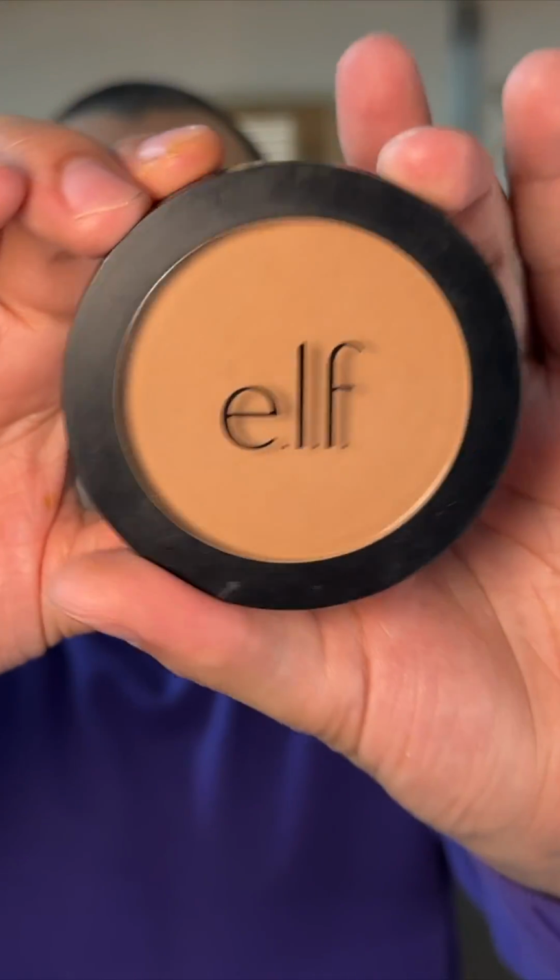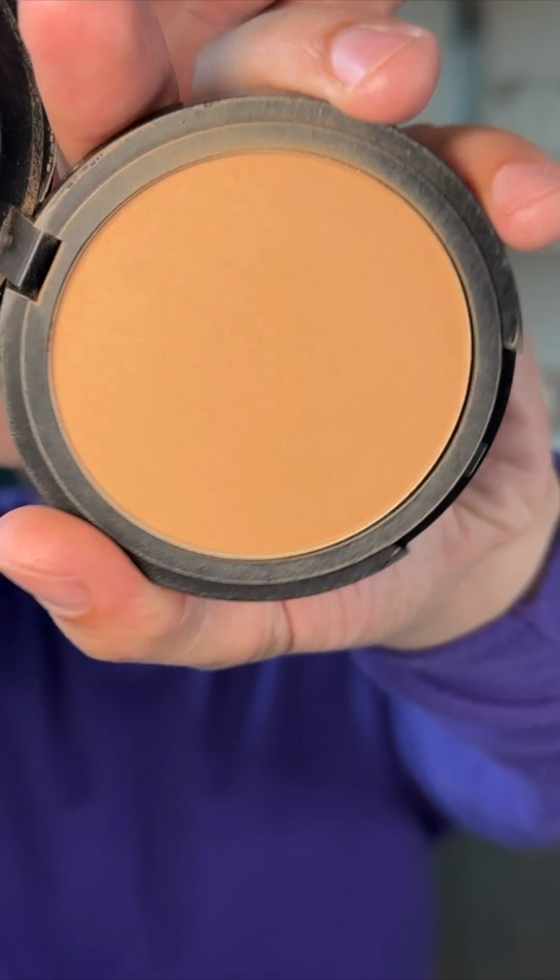The e.l.f. bronzer that I am liking is the e.l.f. Primer Infuse Bronzer. This is the shade Forever Sunkissed. I just love this. It just gives the lightest, like I'll put it on underneath a powder or something. And I'm wearing it today and it just gives the lightest, most natural structure to the face underneath. If I put on a little bit of powder over top, like powder foundation, it'll just blend together and even everything out.